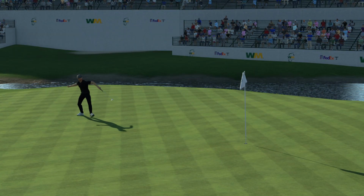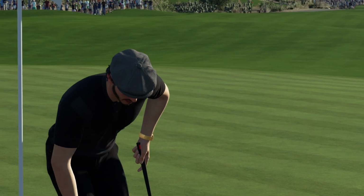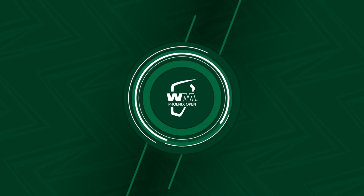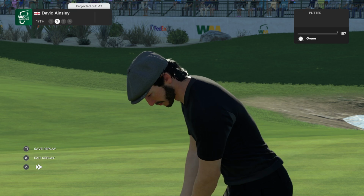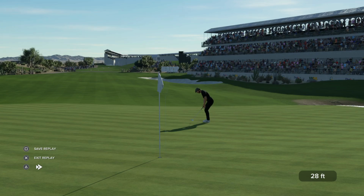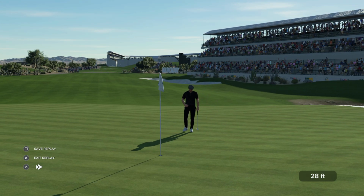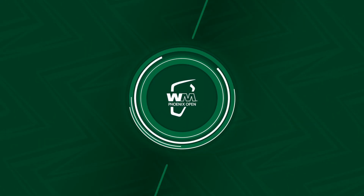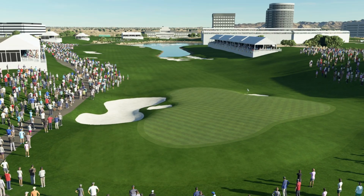Nice putt to make that one. Give yourselves a pat on the back. Well, I think that warrants another look. Let's see that again. I could watch this one all day. Who would have thought that would go in? And after that hole, he's now alone at the top of the leaderboard.